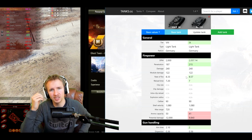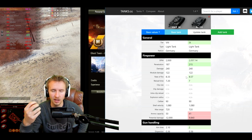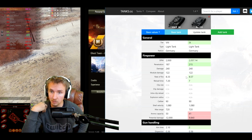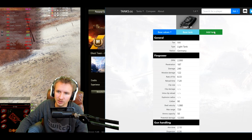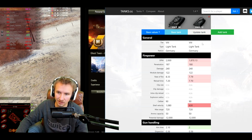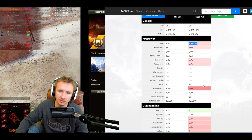This vehicle, it's too good for its tier. Wargaming have taken a tank that was just too good, aka the Black Dog. And because I guess they feel pressured now to sell new tanks, at least in my opinion, they've made the HWK 30 statistically too strong. If we compare it to, for example, the HWK 12, you're clearly going to see how it is better in practically every single way.